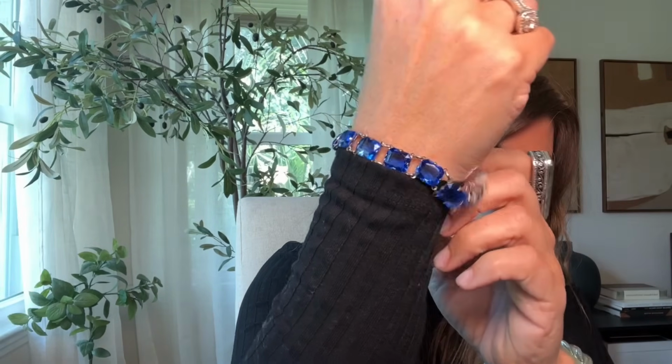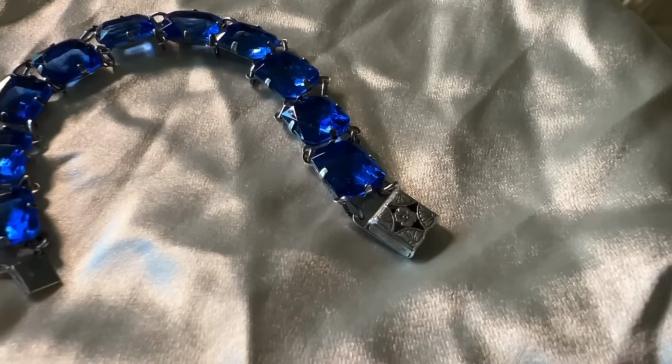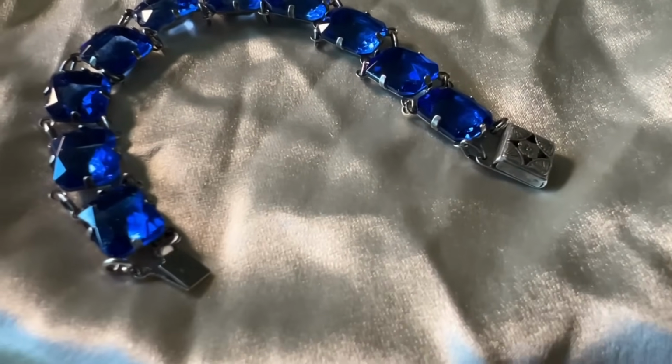Next up, we have this Art Deco sterling hallmarked blue paste bracelet. Absolutely lovely. Look at that. There's the back. This is what we would call a Riviere style, which many of them come in necklaces, but it's very, very rare we see a nice large bracelet in the Riviere.